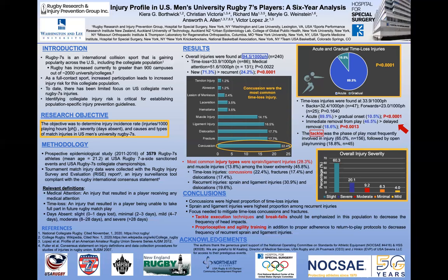The main takeaways and conclusions from our research are that concussions and fractures were the two highest proportions of time loss injuries, and that sprains and ligament injuries were the highest proportion of recurrent injuries. In order to reduce the incidence of concussions and fractures in the men's university population, training needs to emphasize proper tackling techniques and break falls after being tackled.